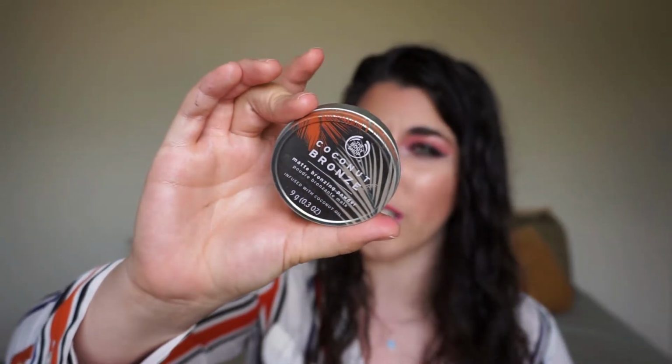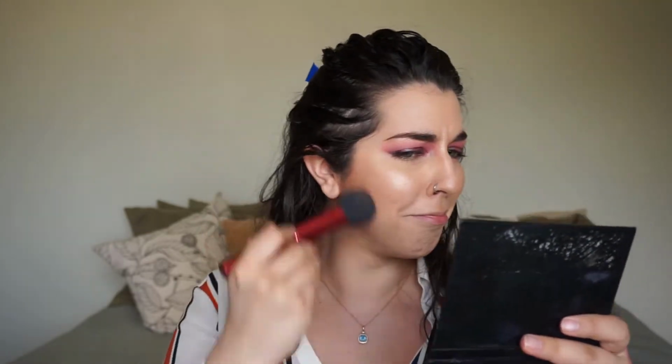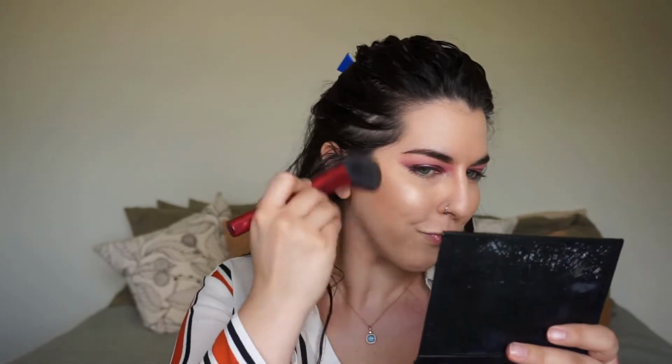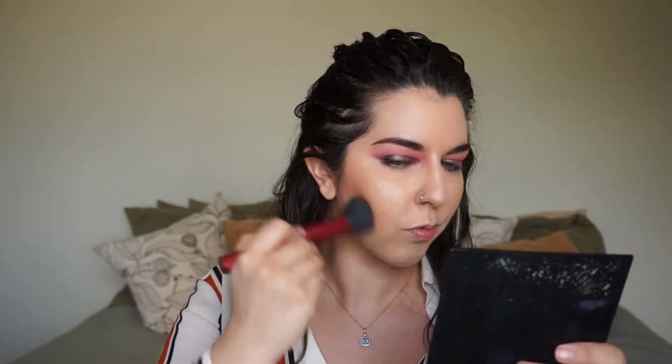Then moving down to bronzer, this definitely ranks the lowest, and it's because of the color. I like the packaging and everything. This is the Body Shop Coconut Bronze, and it's solely because of the color of this. This is so orange. It looks not super orange on camera, but it's so orange in person. You're not going to be able to tell. It looks like Oompa Loompa skin. It is orange.